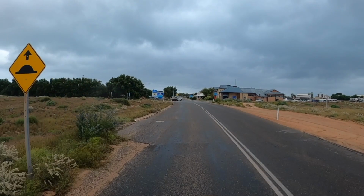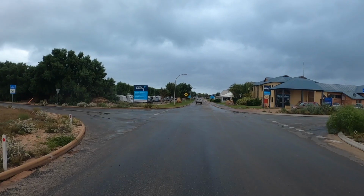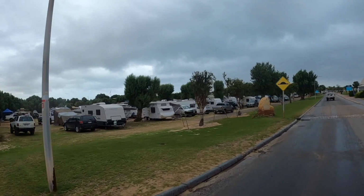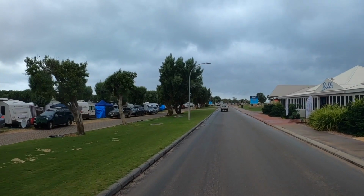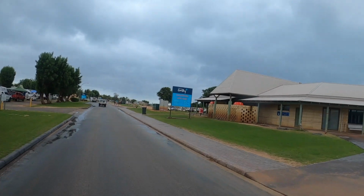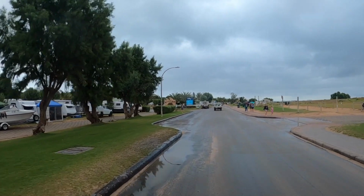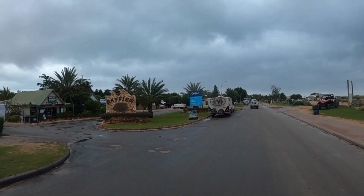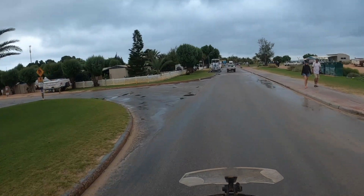All right, people, this is Coral Bay. And I've popped in here thinking I might get a van spot, but look at that. Oh my God, it's like friggin' the Gold Coast or somewhere. It's like Christmas. Oh, this is insane. Oh my God. I'm not even gonna go in and ask for a spot. Oh my God.